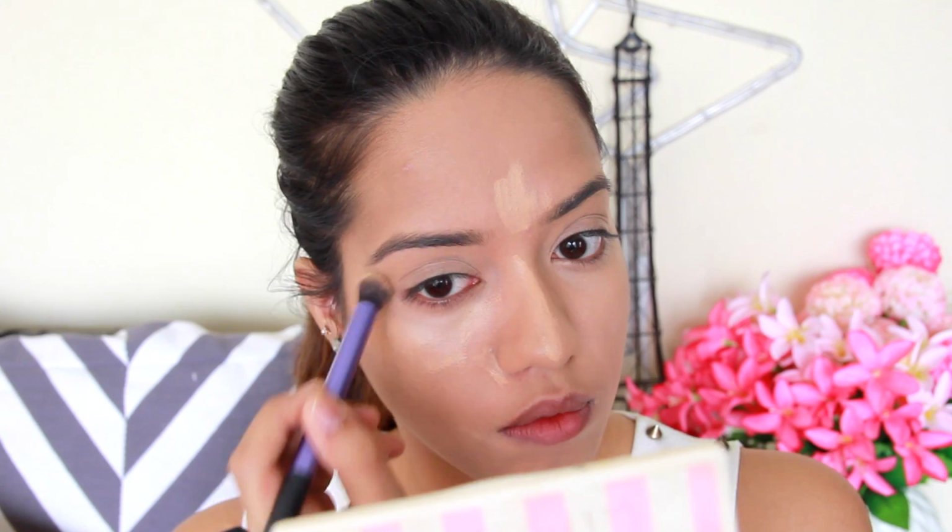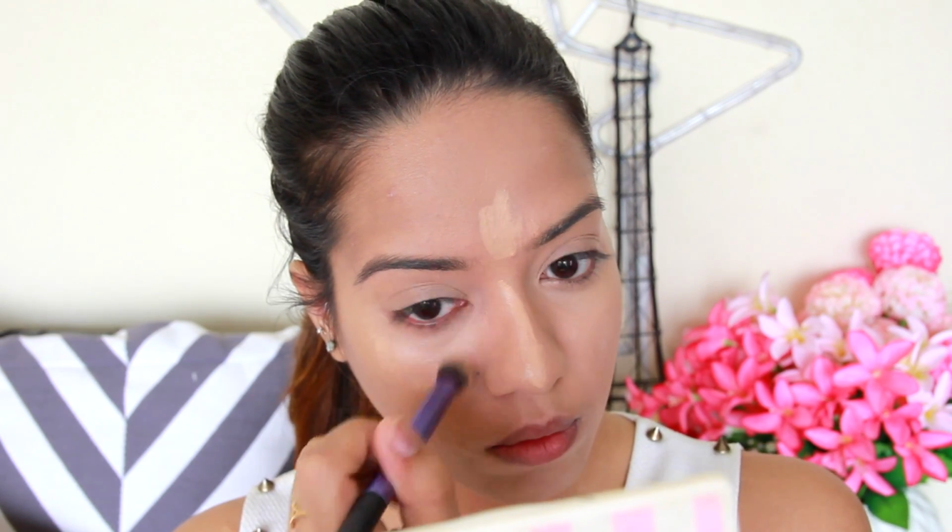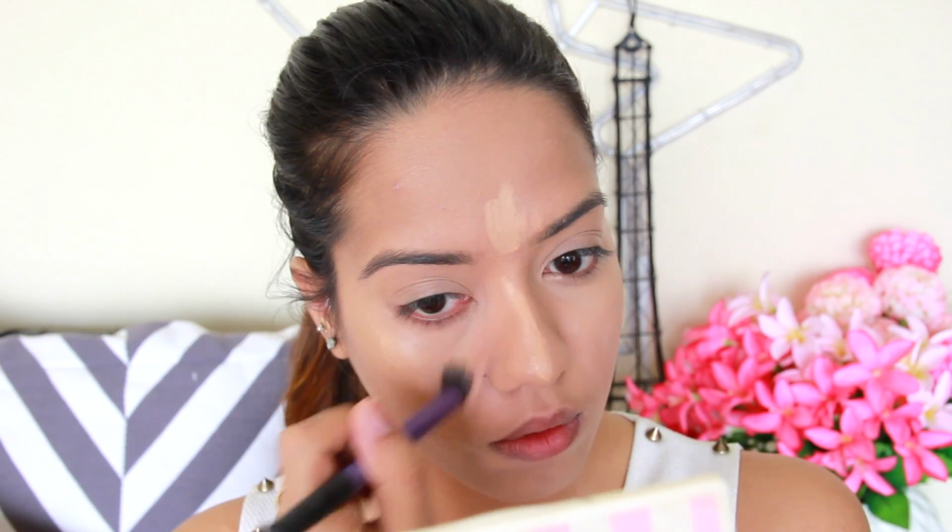And you can also use this concealer as a base for your eyeshadow and to neutralize any veins that you have showing through the eyelid, and it covers them all up as well. And then you need a powder to set your base in and to make it long lasting and to make sure that it does not budge or move anywhere across the day.